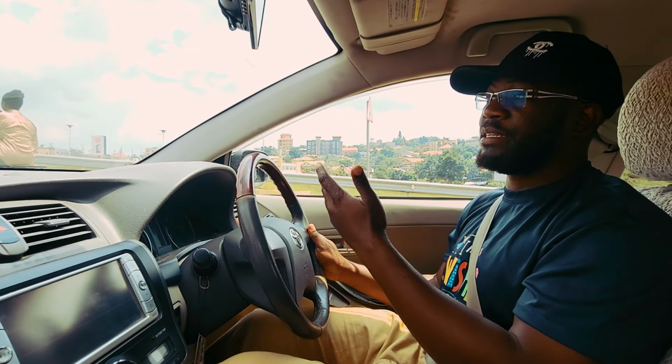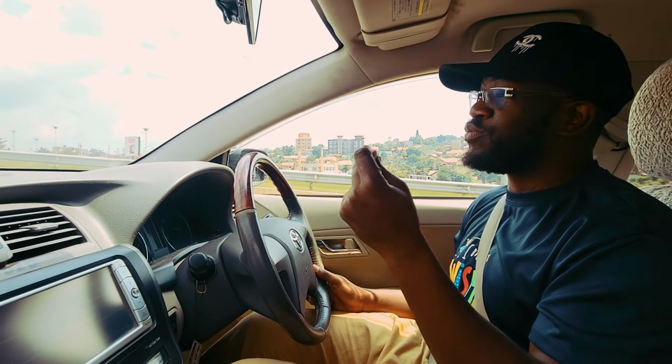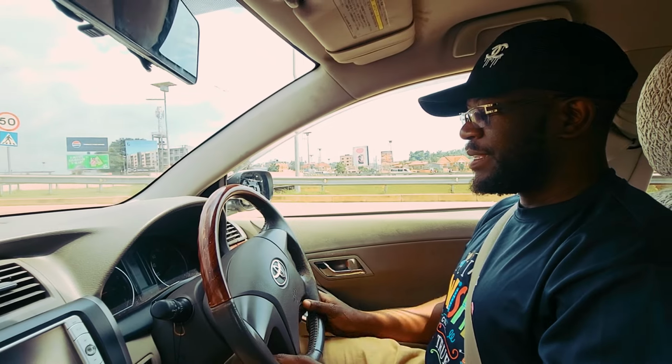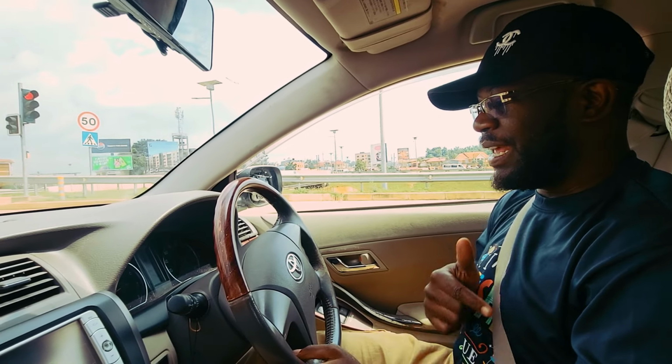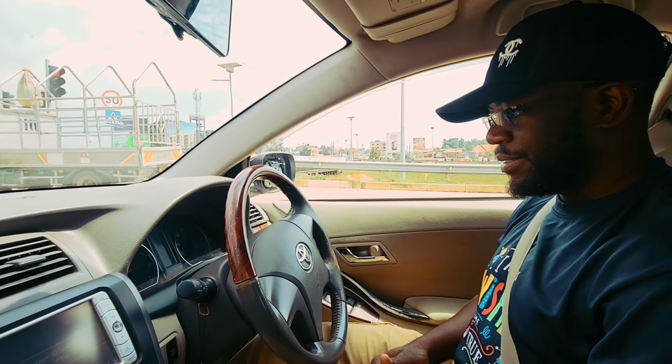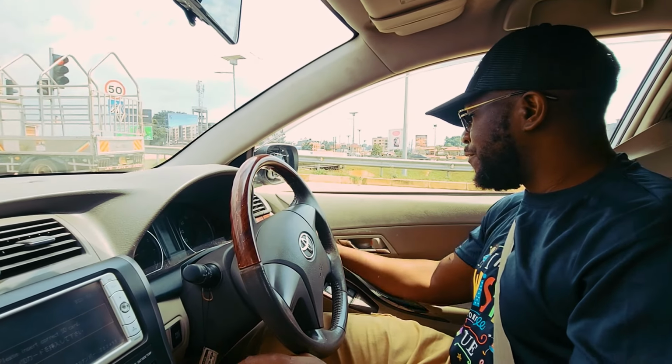The sport mode, I've tried it in my small cars, and the sport mode is something else. It gives you that ultra performance. Iretandikira mu revs enkumi ssatu okitegeera. Let's see, now it's 7.4 kilometers per liter. Let's see hakati eke vuddeko. Yeah, but I love how this car feels.